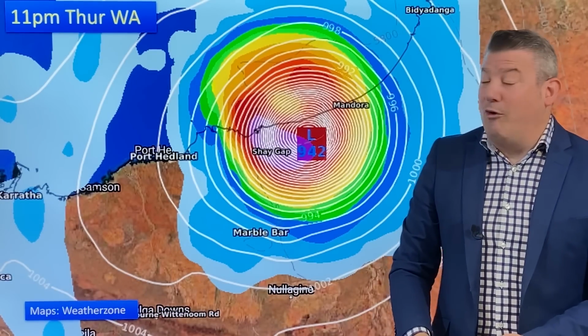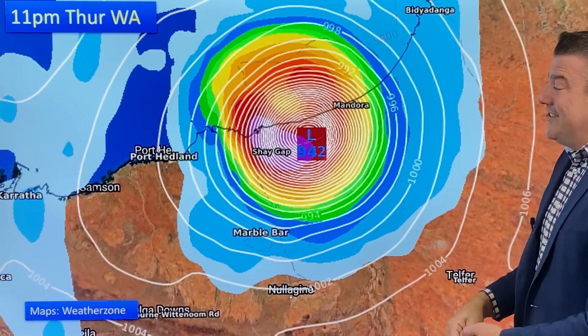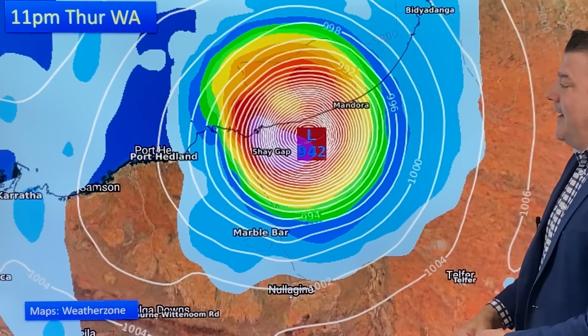Here's a closer up version of that map that we showed you just before, showing you the air pressure now, 942, and it's inland. So that is a significant storm, 11 o'clock Thursday night over in Western Australia.